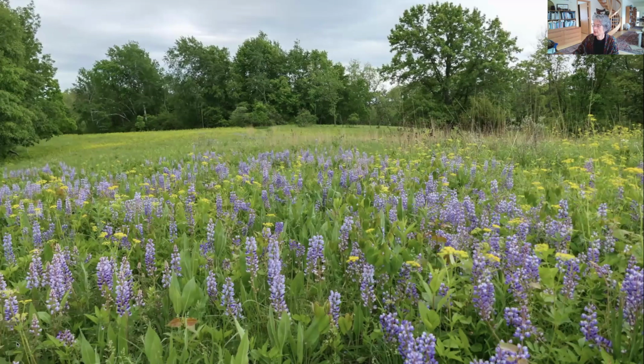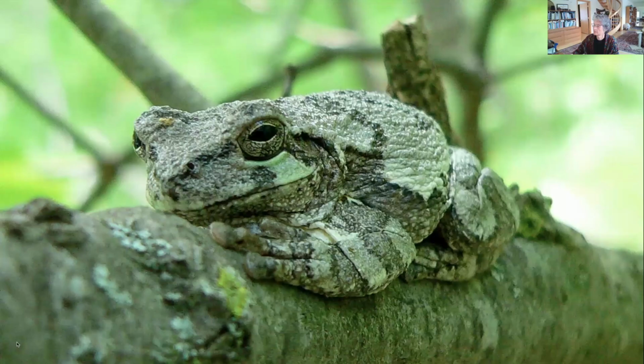These are wild lupine and golden alexanders in one of the planted prairies. We have lots of tree frogs. This one was watching me from a branch as I was working in the woods one day. It didn't want to be photographed. I would get out the camera and it would slowly slide around the branch so I couldn't see it. And then I would go around the other side and it would slowly slide the other way.